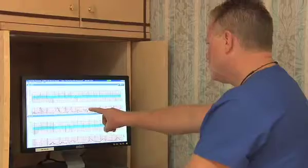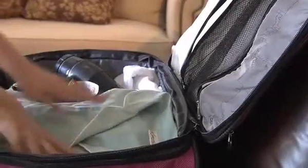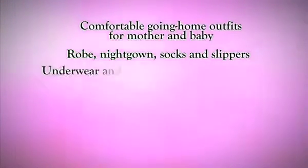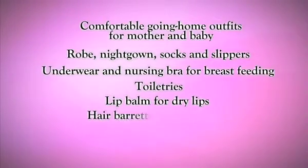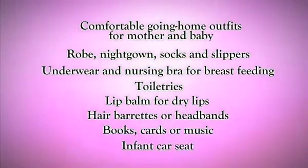a memorable experience. Since some babies come unannounced, we recommend you pack a bag ahead of time with items such as comfortable going home outfits for mother and baby, robe, nightgown, socks and slippers, underwear and nursing bra for breastfeeding, toiletries, lip balm for dry lips, hair barrettes or headbands, books, cards, or music to pass the time, and an infant car seat.